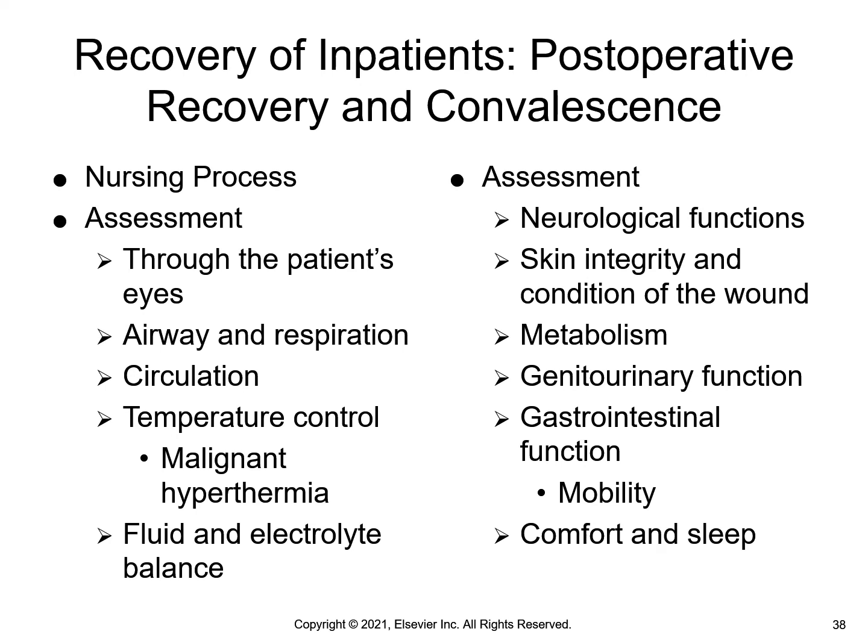When a patient arrives on an acute care unit, the vital signs will be monitored according to institutional policy. Routinely, vital signs are checked every 15 minutes twice, every 30 minutes twice, and then hourly for 2 hours. And then they are every 4 hours or per the physician's orders.